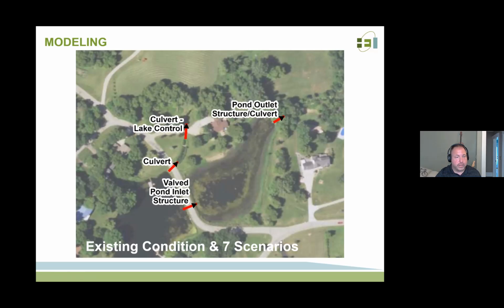The third scenario, we did the same as the previous one, but we said, what happens if we make this connection bigger? So rather than being a 12-inch culvert, we put a 4x4-foot box culvert underneath the road. Scenario number 4, we did the same as the previous one, but we said, all right, now let's increase the size of this culvert outlet from the pond. The fifth scenario, again, building off that previous one, we said, let's make this weir a little bit bigger.